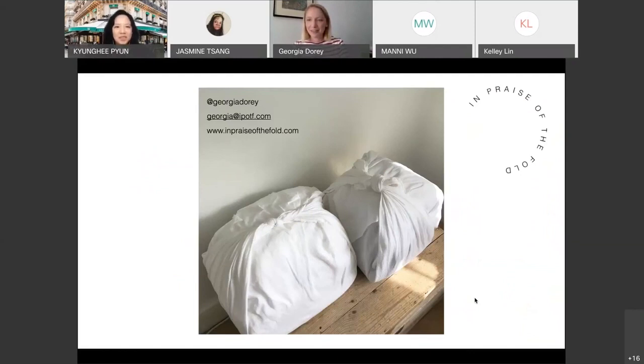Thank you so much, Georgia. And everybody, if you have an emoticon, you can show your clapping gestures or anything. And Georgia, if you stop sharing, you can also see everybody on the screen. You can see our enthusiastic applause with the emoticons.